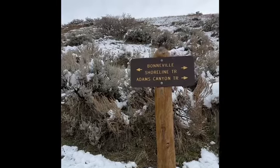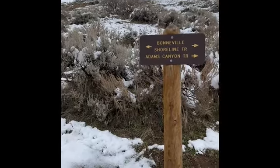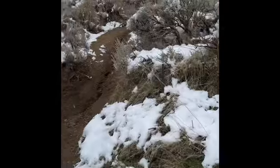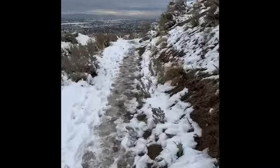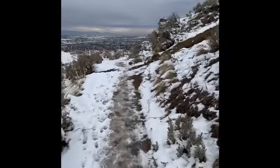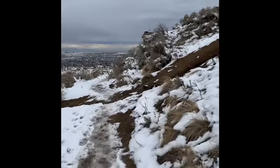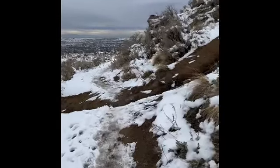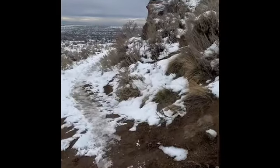So I am going to go up the ridgeline technically, but I'm going to take an alternate route. Take this left here, go north on the Bonneville Shoreline Trail, but eventually there comes a portion where there's an alternate route that is less steep.